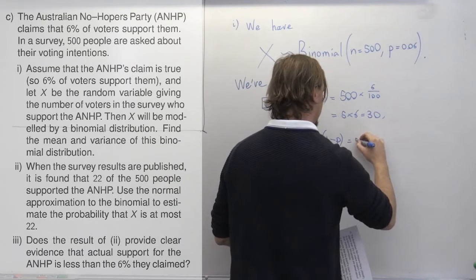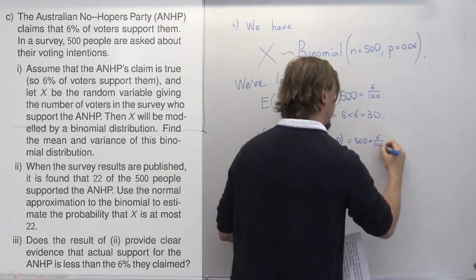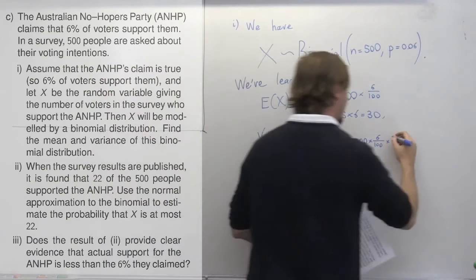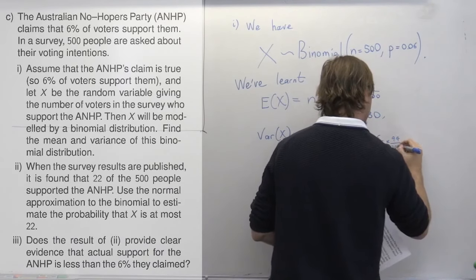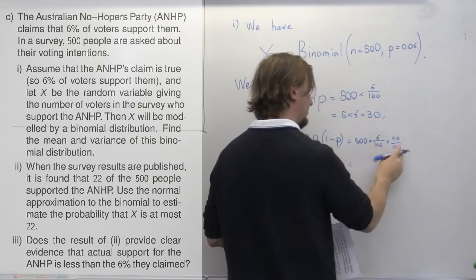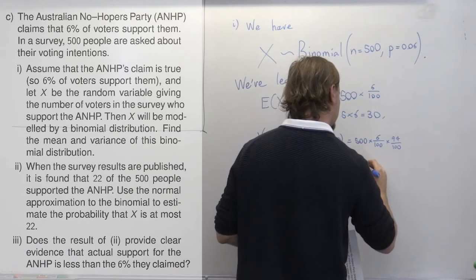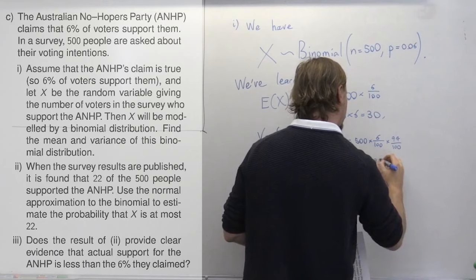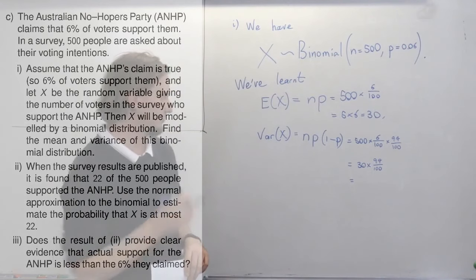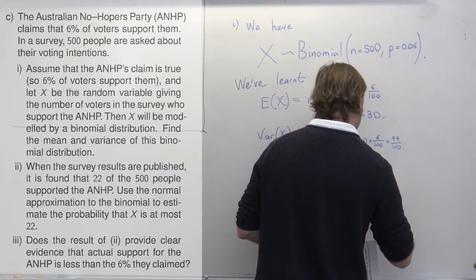So intuitively, you can kind of feel that this formula might be right. But here it is, 500 times the probability of success, 6 over 100, which means the probability of failure is 94%, but I'm going to write that as 94 over 100. Now things are a little bit harder. So this is 5 times 6 times 94 over 100. So I know this is already 30. I wonder if I can just do this by hand. 30 times 94 over 100. Well, I'm not sure I can do much better than just, I can get rid of a 10 to get 3 times 94 over 10.